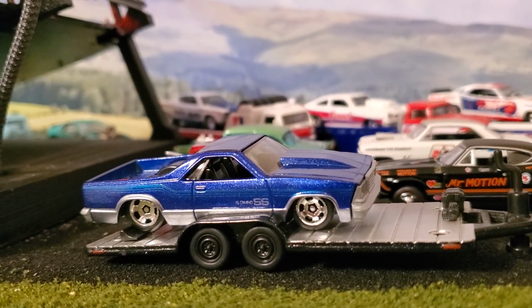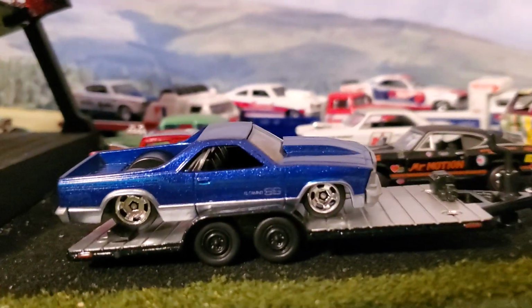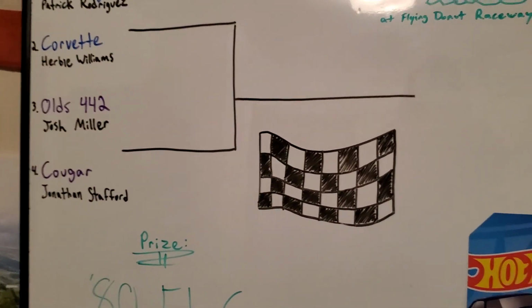Tonight we're doing a four-car pop-up race, giving away this 1980 El Camino. Here's a little close-up look at it. Sweet little ride. Let's see who's racing here tonight.